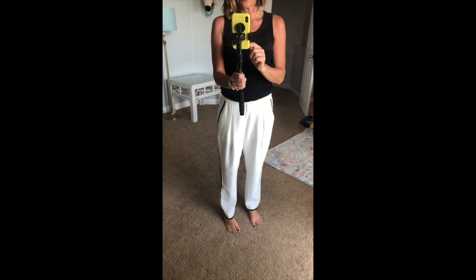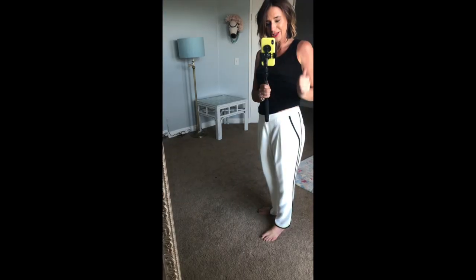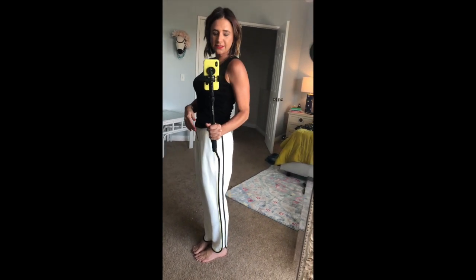Okay, this is the Rag & Bone pants. So I think they're, oops, oh my God, don't look at my messy room. Stop right now. I'm sorry, that's because I've been trying clothes on for you guys on camera and I just am throwing them aside. Not that I'm perfectly neat anyway, but these are the Rag & Bone pants.